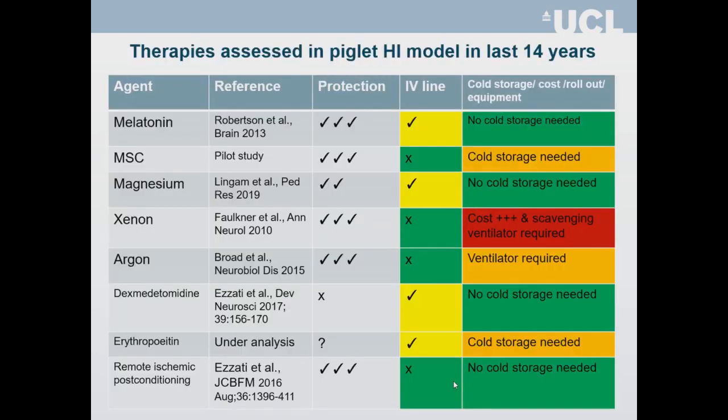We are not sure. What I've put together here is a table looking at therapies that we have assessed in the piglet hypoxic ischemic model in the last 14 years. And I know many other people have looked at different things, but I think it's important to understand which are going to be most pragmatic in low resource settings. So we've looked at melatonin. The protection seems pretty robust. You need an IV line, but you don't need cold storage.